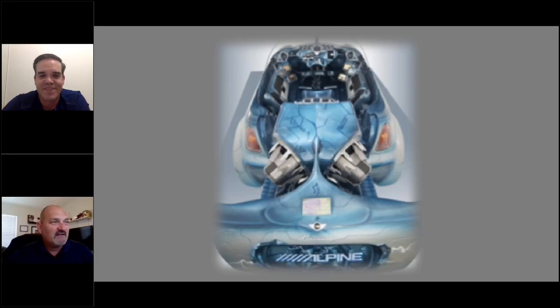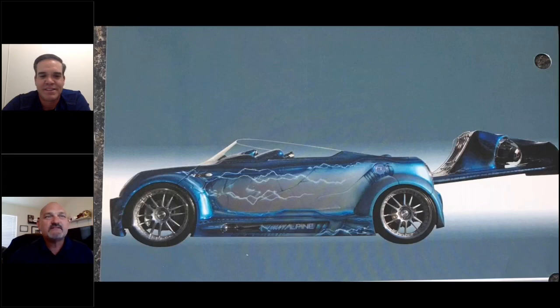It looks awesome. All right, so let's take it up a notch. Oh, there you go. That's the full slider out, the picture that we were looking for. That's the sled all the way out.